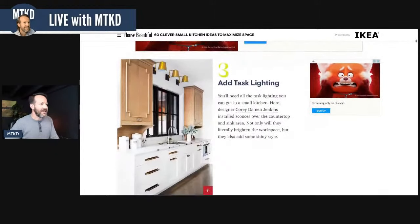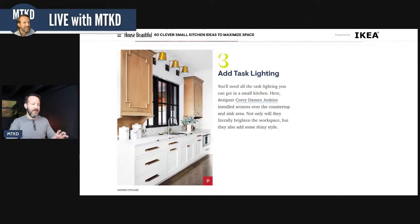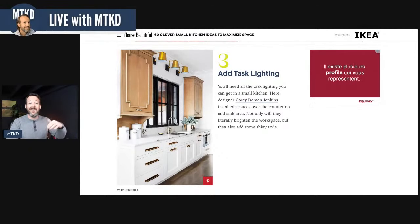You can add task lighting. Anyone see that movie? My kids watch that movie. It's pretty interesting. Okay, you can add task lighting. Again, that's not going to maximize the space of your kitchen. It's a great idea, but what are they thinking about in this article? I'm not dissing them. It's a neat article. It just doesn't line up with the title so much. So let's go to the next one.